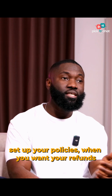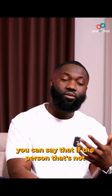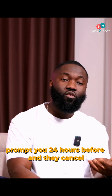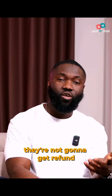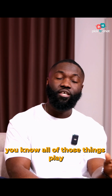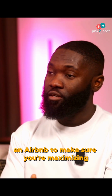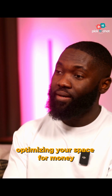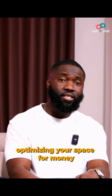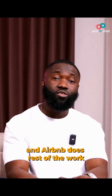Set up your policies. When do you want your refunds? You can say that if the person does not prompt you 24 hours before and they cancel, they're not going to get a refund. You can always say they can cancel anytime. All of those things play. There are a whole ton of settings that you can use on Airbnb to make sure you're maximizing and optimizing your space for money. So set the place up, and Airbnb does the rest of the work.